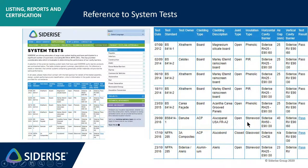When time permits, please visit the Siderise website. On one of the pages, around 80 to 85 different tests have been shared. Wherever possible, we have given a link to the third-party certifications. The interesting thing for you is the different cladding types that have been used, the different combinations of insulation, the different air gaps, and what the performance was. It also has a couple of links to where the test failed in certain cases.